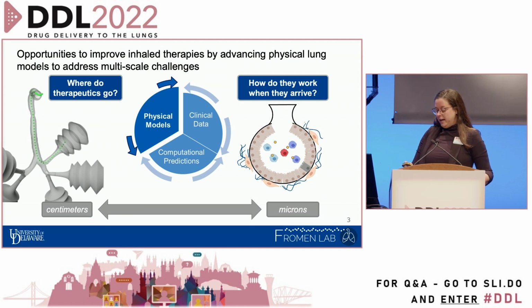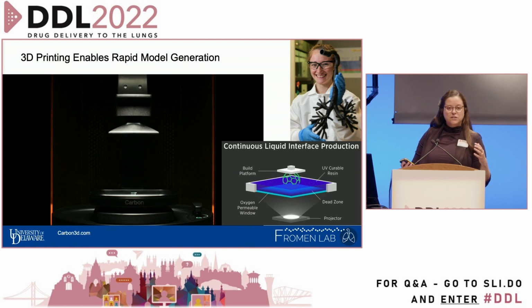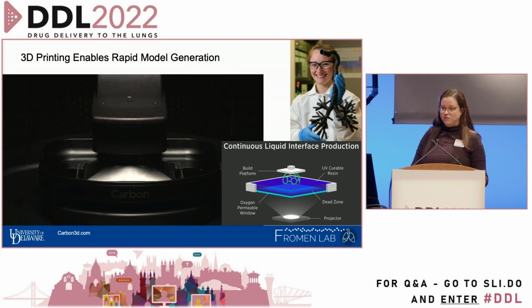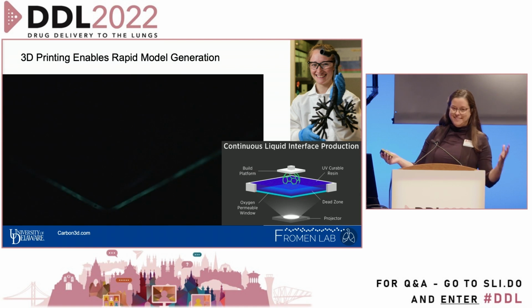And so this really multi-dimensional, multi-scale challenge from centimeters down to microns is really where the challenges of physical models lie, right? And so we've really relied on 3D printing and these advents in additive manufacturing to think about new ways to rapidly prototype new models and assay a whole bunch of different intra and inter-patient variability. So in our lab we use a carbon 3D printer. It's just our flavor of choice here.